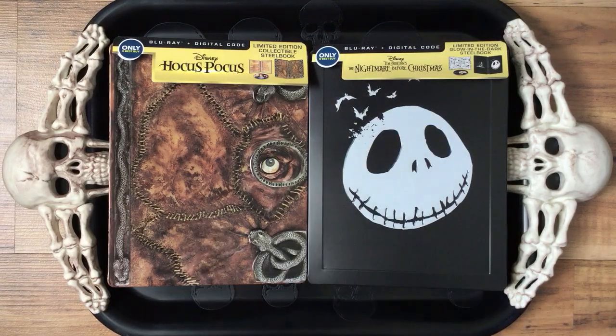Whenever I heard of Hocus Pocus coming out on Steelbook, I thought, you know what, I'm just gonna order that as soon as I get the chance to. But then I must have missed the chance to get it online, because whenever I popped on, it was saying it was just available in store only. And I thought, well, that's all right. I'll just go towards the end of the week, maybe on a Friday, the week that it comes out, and I'll pick it up.